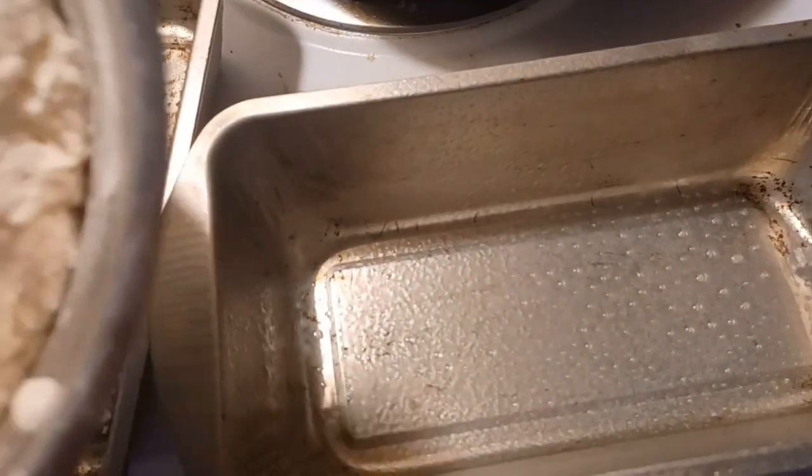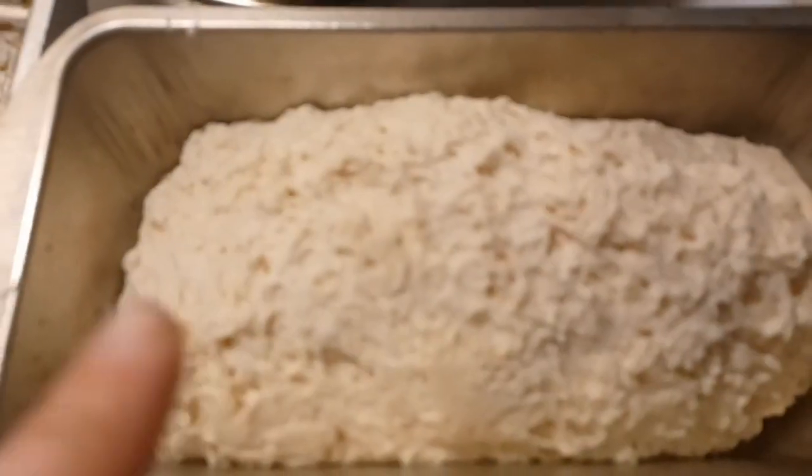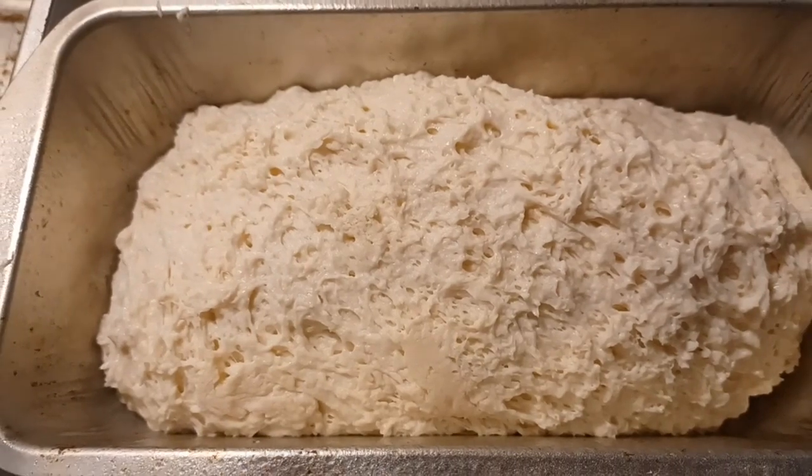My crusty bread is done rising, so I greased a pan because I don't have parchment paper. I'm going to dump it, hopefully, in here. Baby, get in there. There we go. I dumped it in, and I'm going to let it rise again for 30 more minutes.